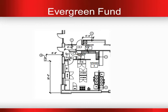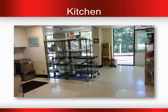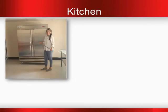So we'll have three-part sinks, refrigerator, commercial stove, prep areas, storage areas, pantries, and things like that. Right now, what it looks like is this. If you see the different colored floor, that was because we've taken down some walls to expand it. We're looking at about a 350 square foot kitchen. And we've been acquiring some key pieces along the way.